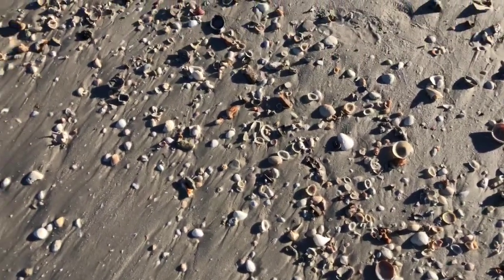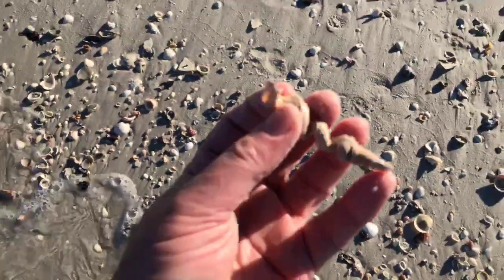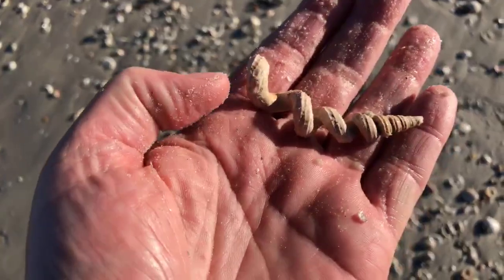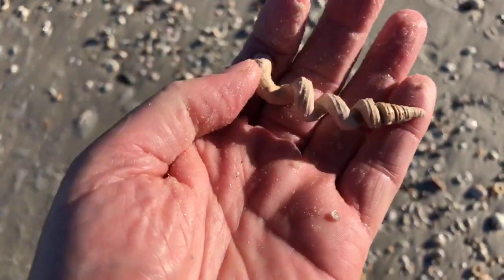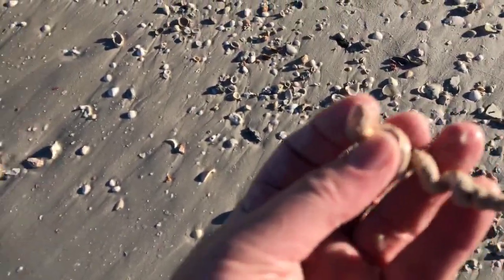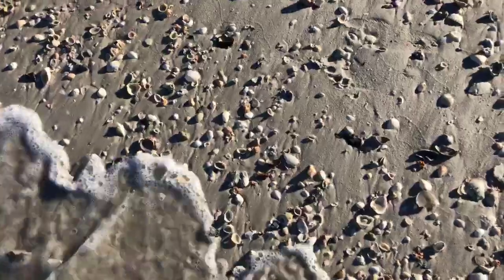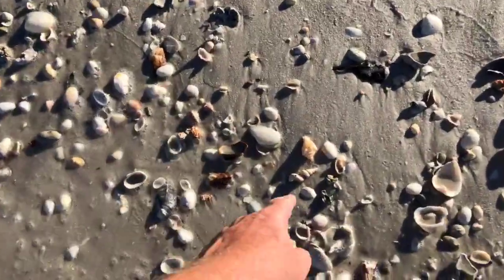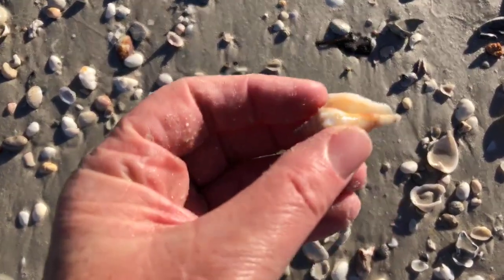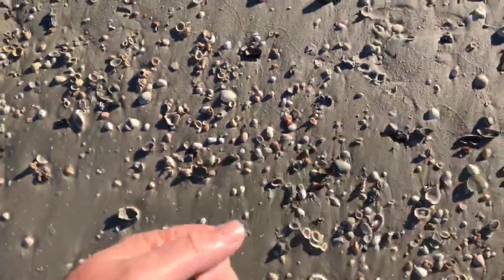That's Roy in the background. Darn, I don't know where that, there it is. It's a great worm shell. Look at that. That's a great specimen right there. It's got the tip and a lot of the shell on it. Very, very cool. I'm gonna keep that. Something else down here I'm gonna keep. It's right next to a worm, another worm tip. I love these little conch shells. Love finding them when they're empty. I'll keep that one.